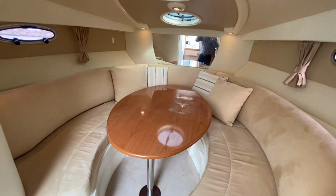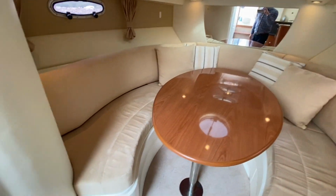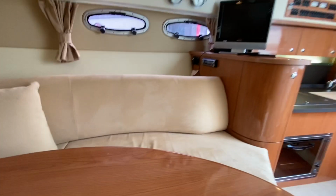Moving forward then, you've got this beautiful dinette arrangement. So nice big oval table, beautifully upholstered seat cushions. This is all the original upholstery. This was an upgrade as well. It's on the spec sheet as upgraded interior upholstery.